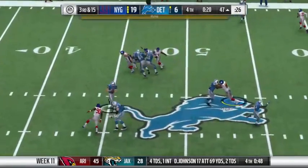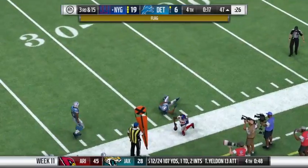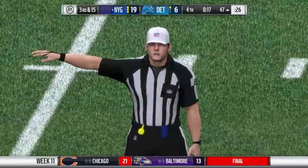Third and long, it's Stafford. And this is intercepted, and that should do it. Picked up by Janoris Jenkins. And his guys are going to get the football at the 28-yard line.